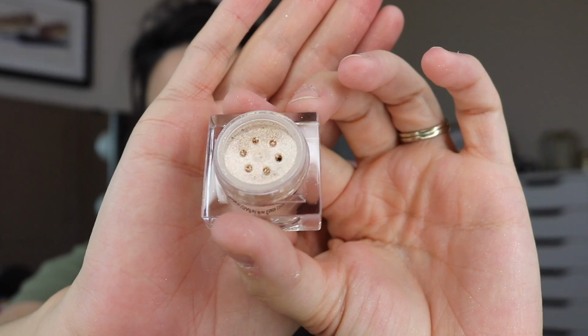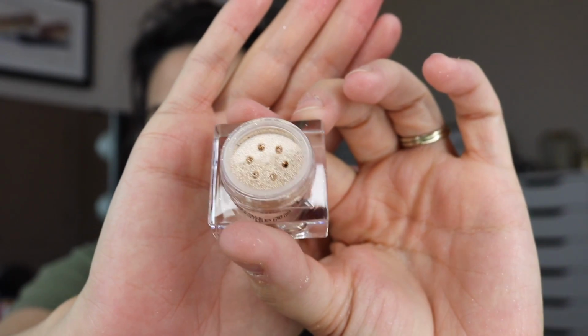Next up, we've got a little loose shimmer here from Artist Couture. This is a brand I had never tried until this kit, and it's called the Diamond Lights Finisher in Spotlight Glitz. And from what I've looked up on this product, it could be a multitasking type thing. You could put it all over the body for glow all over. You could wear it very concentrated on the eyes as an eyeshadow, as a highlighter. You could mix it in with a lip color. Like, it's just kind of your all-purpose glimmer.